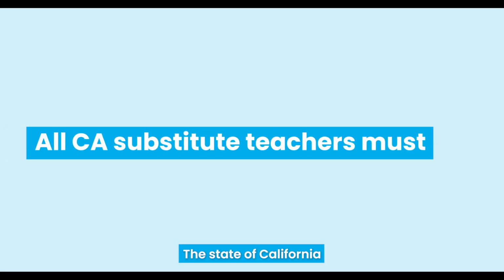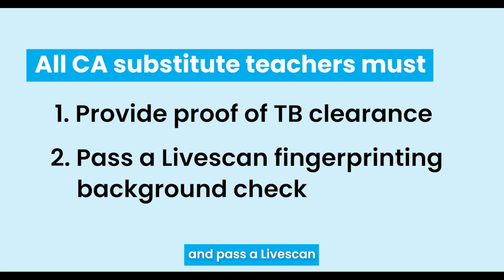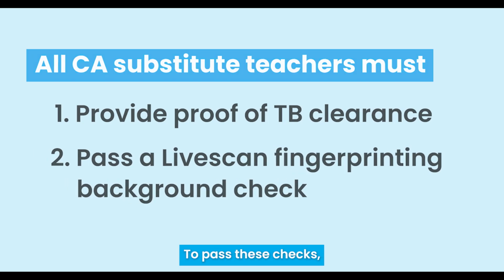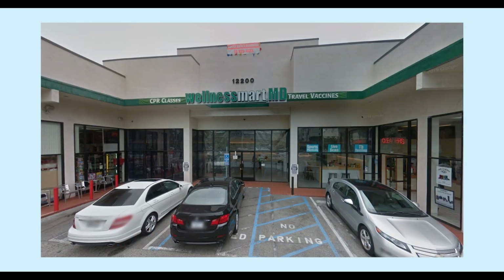The state of California requires all substitute teachers to provide proof of TB clearance and pass a live-scan fingerprinting background check before teaching. To pass these checks, go to WellnessMart. You can get your live scan and TB test done in a single WellnessMart appointment. Let's dive into the steps to get your checks done.